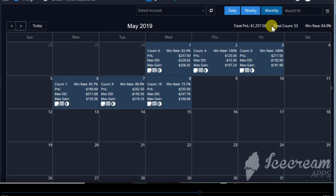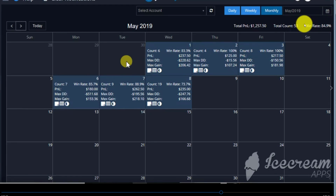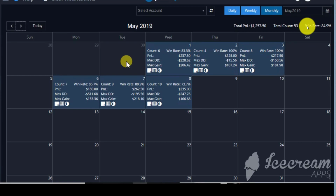On Monday, drew down $511. But the beautiful thing about the Autotrader is that as crazy, as volatile as the NASDAQ, for example, has been, it is extremely accurate. It takes trades the way it's supposed to. It gets out when it's supposed to. So even with great volatility in very fast-moving markets, the Autotrader is right on the money.